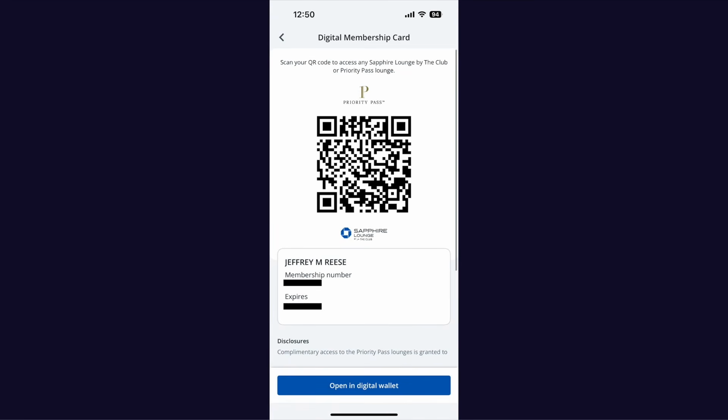Your digital membership card with the QR code to scan at the front desk to get in, the membership number, the expiration date, the whole deal. You'll also find an option to add it to your mobile wallet if you prefer to do that.